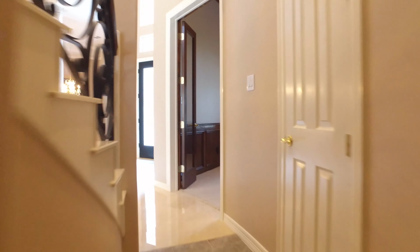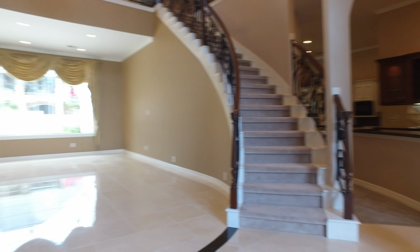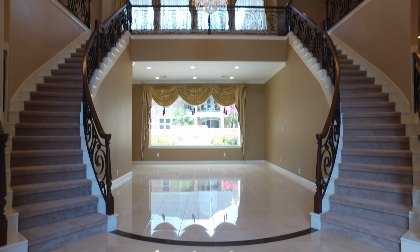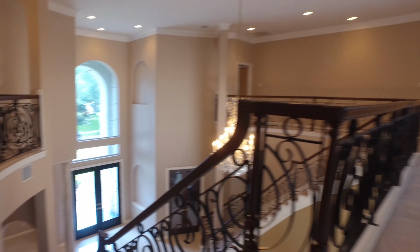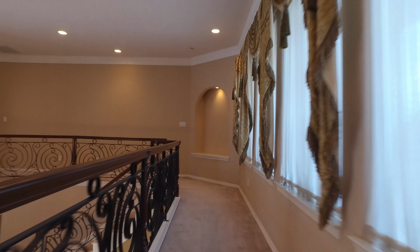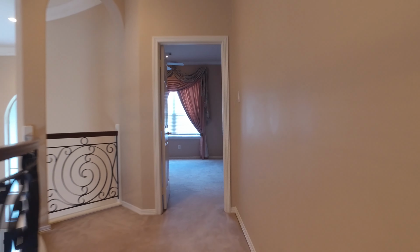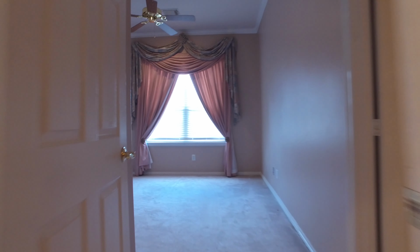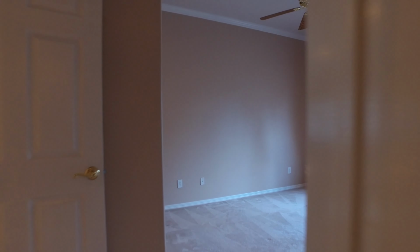Entertaining is made easy in this beautiful home with so many upgrades. You would be completely comfortable. And isn't that the point in finding home? A place where you can be with your family and happy. Taking your shoes off and enjoying the beautiful flooring. Making this space your own.